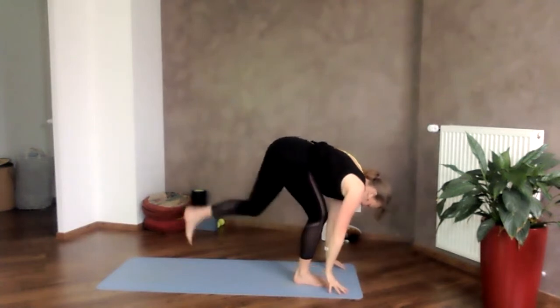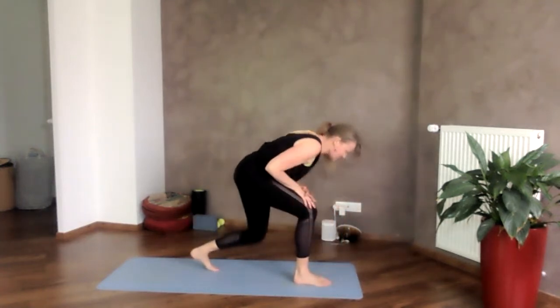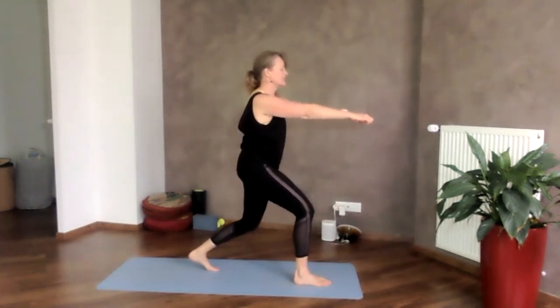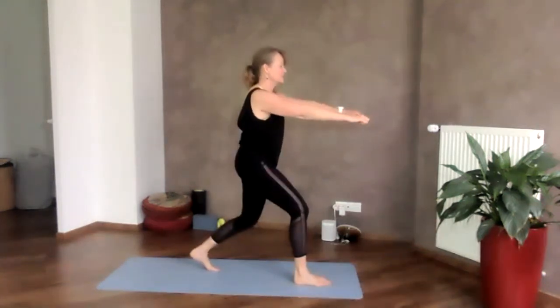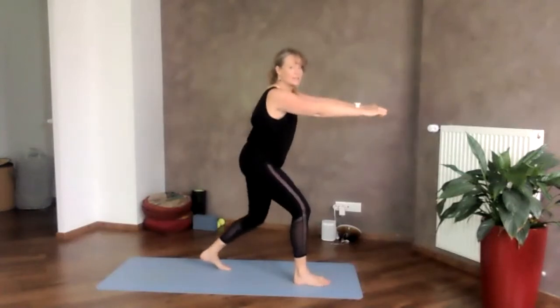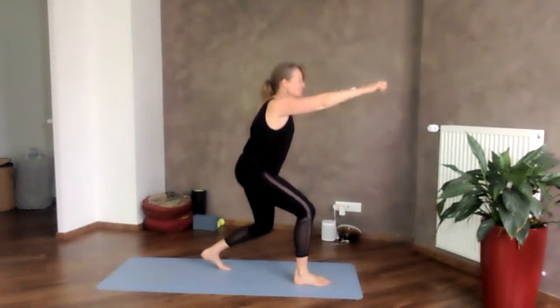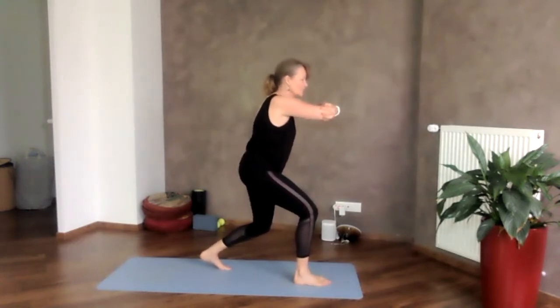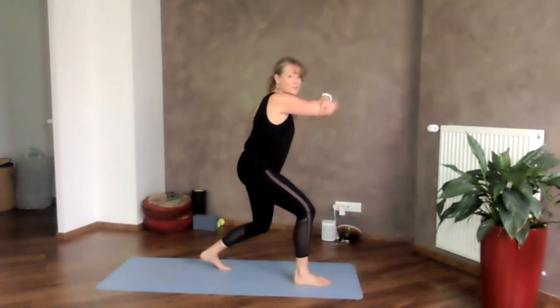Left leg goes back, rising up to that little lunge. Arms in front of you, and let's go. 5, squatting down. 4, hips go back. 3, yes. 2, stay down low, hands onto the elbows, pull them apart. Switch the hands if you need to.